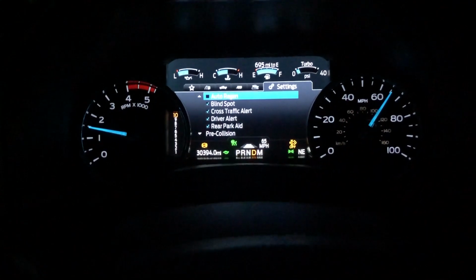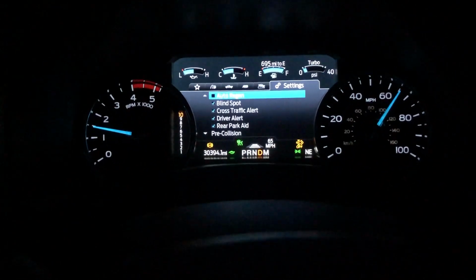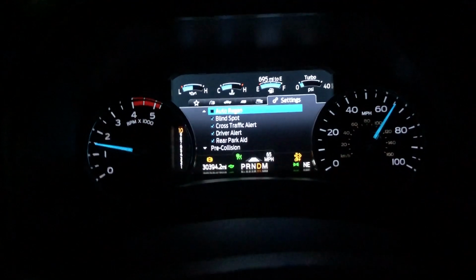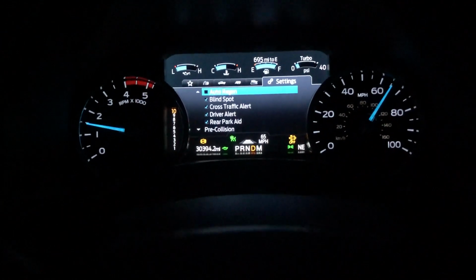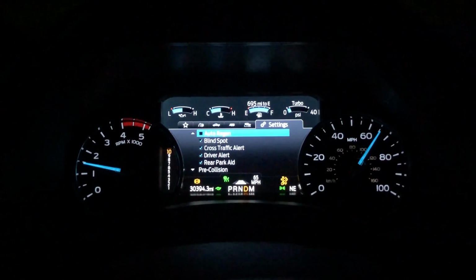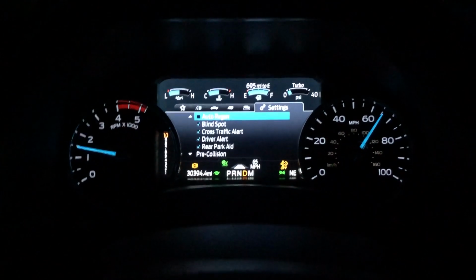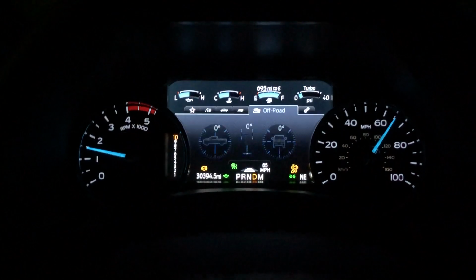Just for everyone's understanding and situational awareness, it takes a few miles before your exhaust gas temperatures get up to like 1200 degrees Fahrenheit, and I'm going to show you that. So we've got a few miles, so it's going to be a few minutes actually. But I just wanted to do another video while I'm on the road, driving home from South Carolina.